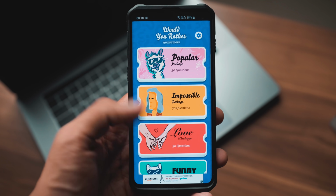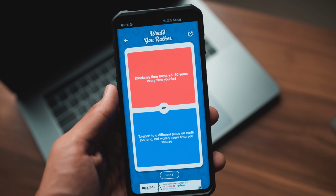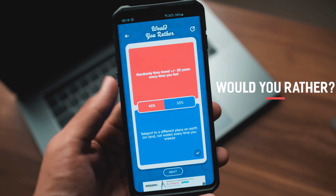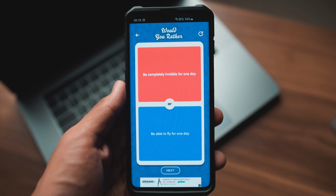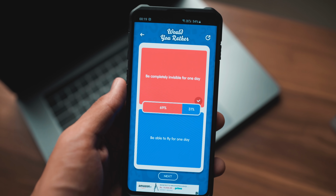All right, so those were some pretty intense apps lately. Let's move on to something a little bit mellow and a little bit easier. This is a game called Would You Rather, and it provides you with bizarre questions, two options among which you have to choose one. Which one would you rather do? And there are several categories such as love, crazy, weird, and stuff like that. And it is just absolutely crazy.